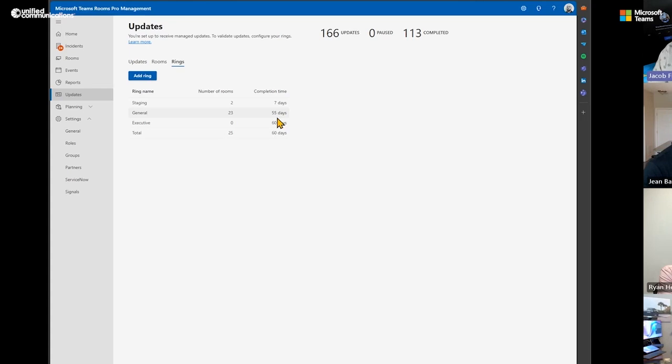55 days for general, a little time for that to bake, before we go and roll that to our super high profile executive rings. But if you desire more additional rings in here, you can certainly do that. Add more rings, and they'll just fit into that overall time. The next ring doesn't kick off till the previous ring has finished.